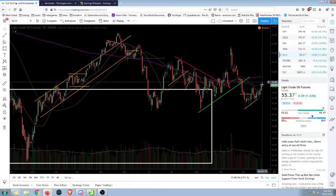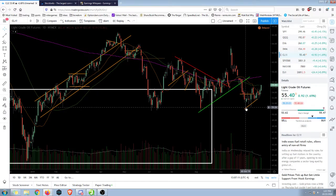Now, the problem here is that the risk reward is still not great to look at oil to the long side. We've got probably a move to about 56 before encountering some pretty strong resistance. But I think overall it does show that oil found a bottom. And if you're looking at oil-related names, you can look at a possible play to the long side on them.